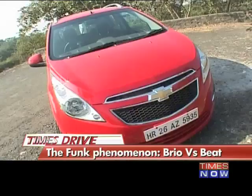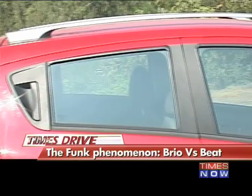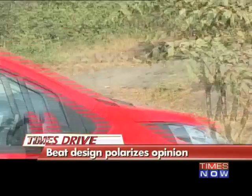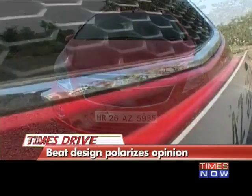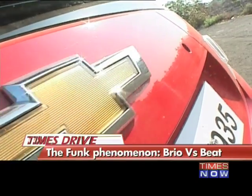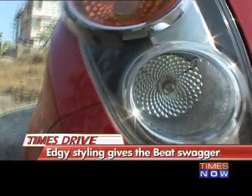Now, since the Beat's been around for the past 2 years, we thought we'd begin with it first, a little refresher. This is the kind of design we love, design that polarizes opinion, design you either love or hate, and we love the little Beat. From that trademark Chevy grille to those long headlights, the Beat's full of chunky angles and edges that give this car some serious swagger and genuine presence.